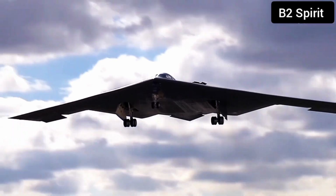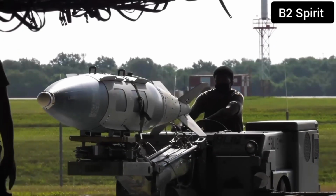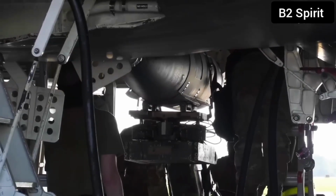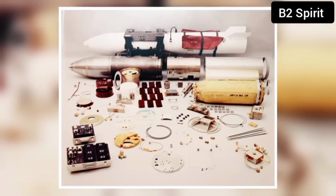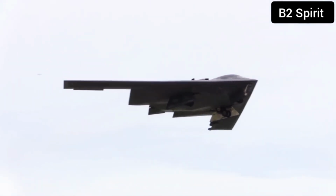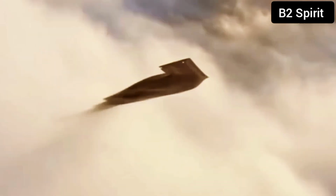The development of the B-2 stealth bomber was driven by the need for a new type of aircraft that could evade enemy radar systems and deliver precision strikes deep inside hostile territory. The United States Air Force recognized the limitations of existing bombers in the face of evolving air defense systems, and thus the B-2 project was born. Key features expected from the B-2 included low observability, long-range capabilities, and the ability to deliver a variety of weapons with pinpoint accuracy.